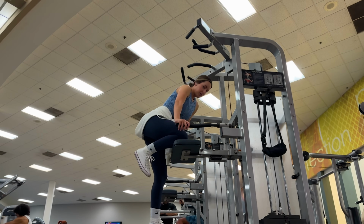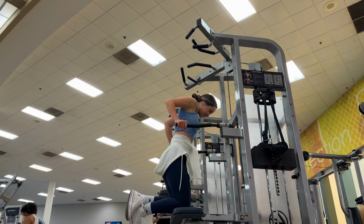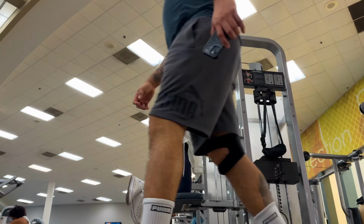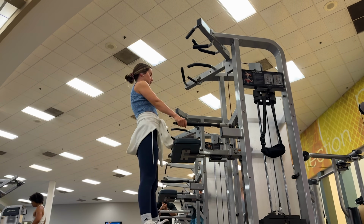Now we're moving into some tricep dips. I love doing more functional movements like this and I'd love to do them more. I'm using the assisted machine here because your girl cannot even do one dip, but I would love to get to that point where I can. I did about 3 sets of 8 to 10 or whenever I reached failure.